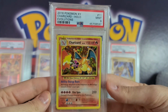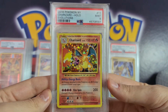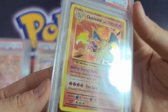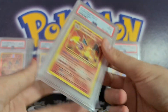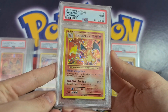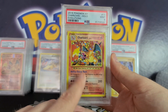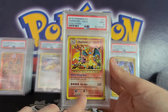This is absolutely beautiful. I love the holo rare Charizard from Evolutions. Unfortunately, it's quite hard to tell on the camera, but there's always a little print line. It might be the sleeve. It's quite hard to tell on here, but a lot of the times these have print lines on them. And that's why lovely Dirium's Pokemon, they sent in 80 of these, maybe more, like 90 of these to get PSA graded. Not a single one came back as a Gem Mint 10.